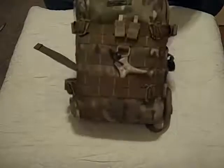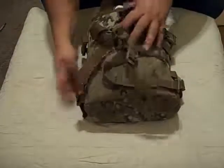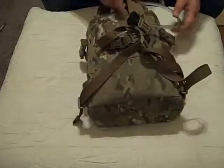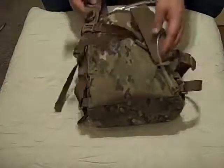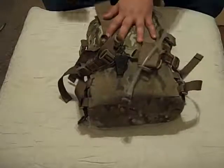This is a little Faro EE pack. It's tougher than nails. I absolutely love it. It snaps onto my main pack with these buckles right here, so it's always piggybacking on my main pack. Whenever I leave camp, whenever I go on a day hike, or if I'm just going on a day outing, this is what's on my back.